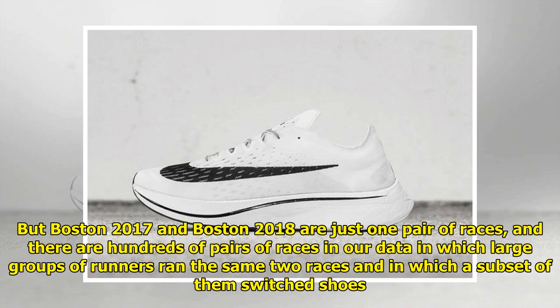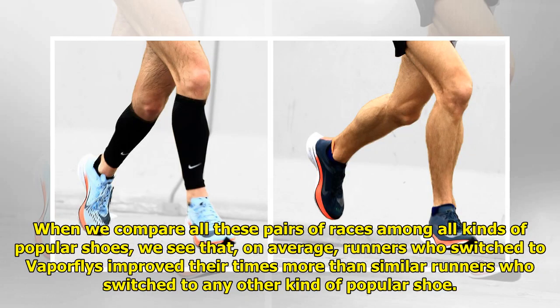But Boston 2017 and Boston 2018 are just one pair of races, and there are hundreds of pairs of races in our data in which large groups of runners ran the same two races and in which a subset of them switched shoes. When we compare all these pairs of races among all kinds of popular shoes, we see that, on average, runners who switched to Vaporflies improved their times more than similar runners who switched to any other kind of popular shoe.